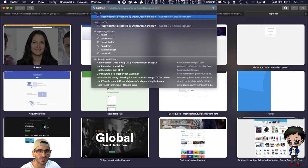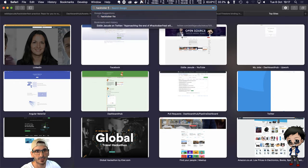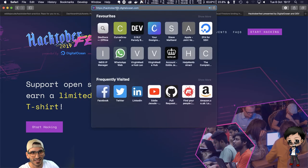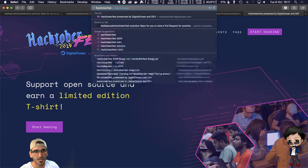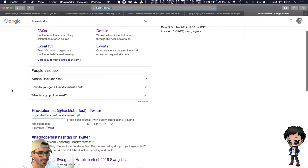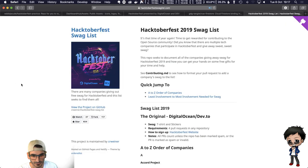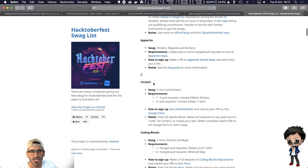But also, Hacktoberfest, oh, I can't spell. Not DigitalOcean, but there is, let me remove this link, another website, well, there's a few actually, where there are other companies doing Swaglist, this is the one. So you can see all these companies doing it, Adobe are in there, Circle CI, but Microsoft were in this last year, but they didn't join this year, which I'm quite surprised about.